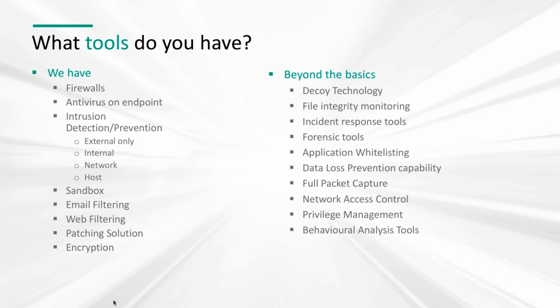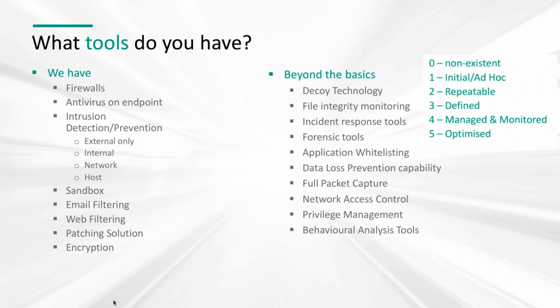So for example, for firewalls, we will have a process score of 0 through to 6. We can put a process score on it for firewall management. Okay, do you manage your firewalls? No, we don't think about it. So okay, maybe that's a 1. Have you got a defined process? Yeah, actually we do. So maybe that becomes a 3.